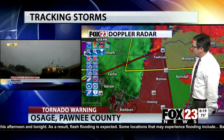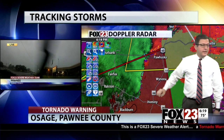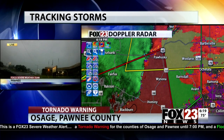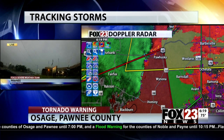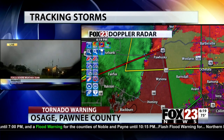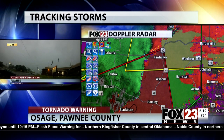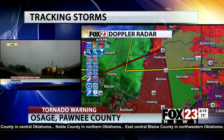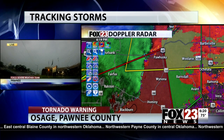So just southwest of Pawhuska, we still have that persistent little area of rotation that we're continuing to watch closely. Understand those tornado sirens have sounded in Hominy. Tornado sirens have sounded in Pawhuska too. The official tornado warning is in effect for basically that area of Osage County south of Highway 60 and west of Highway 99, but does include Pawhuska and Hominy and Cleveland.